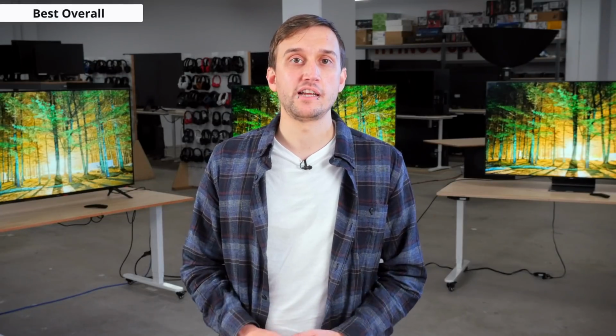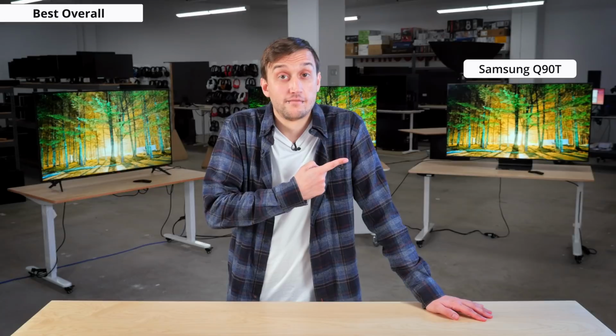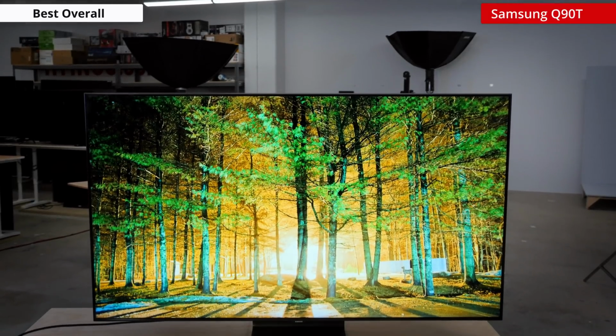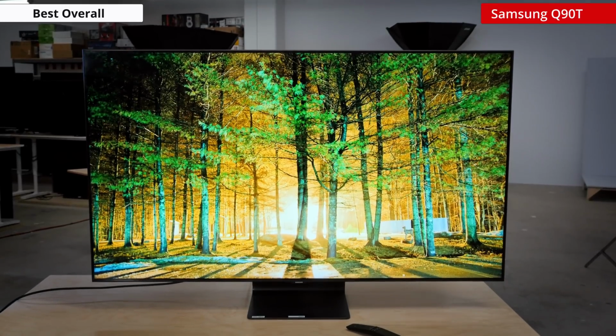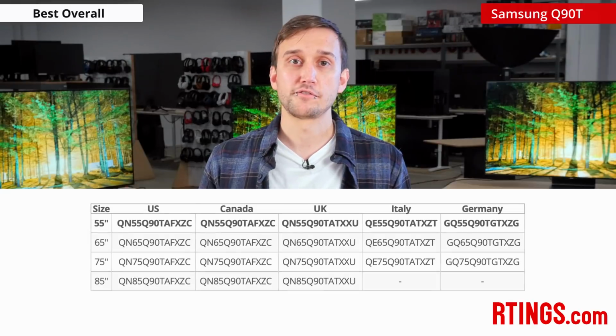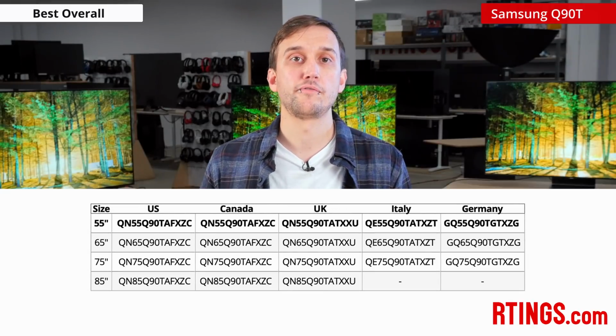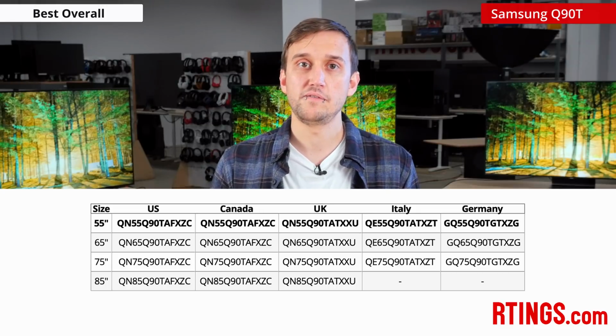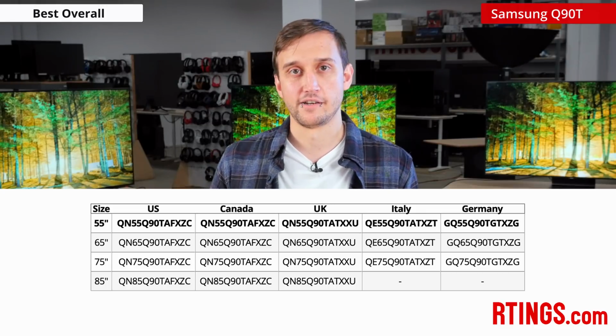If you want the best 4K TV that Samsung makes in 2020, you'll want to go with the Q90T, the step up from the Q80T. Overall, these two TVs are quite similar, and they look almost identical as well, though the center stand on the Q90T is a bit smaller. It's also worth noting that this TV is only available from 55 to 85 inches, so if you want a smaller Samsung TV, you'll have to go with something a bit lower end.